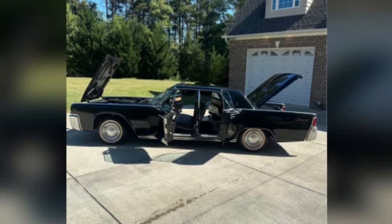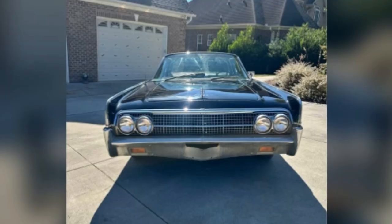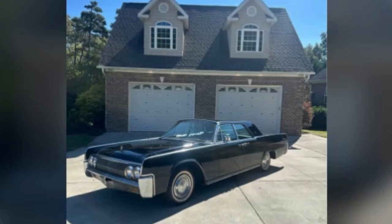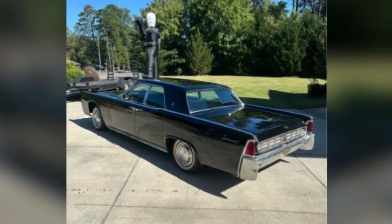Priced at $27,500 or best offer, with no trades accepted, this Continental represents a strong value for those seeking a classic American luxury sedan. With its rebuilt drivetrain, refreshed interior, solid body, and elegant design, this 1963 Lincoln Continental delivers both usability and timeless style in a highly desirable package.